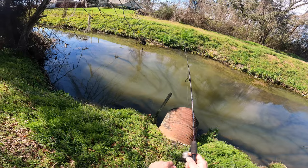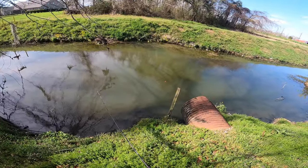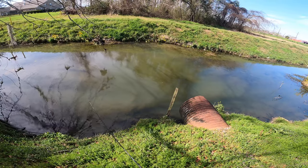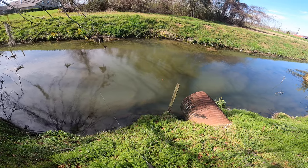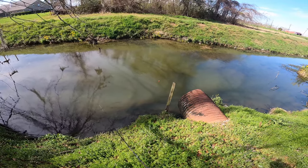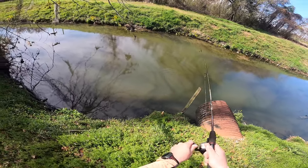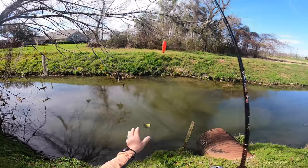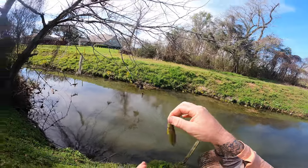Oh, we had a bite. Uh-oh. We got motion, y'all. Something's happening. Come on. There we go. Fish on. Oh, it's a perch. It's not the target species, but we got something to bite.